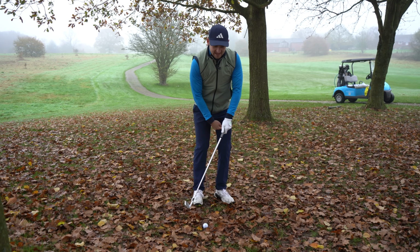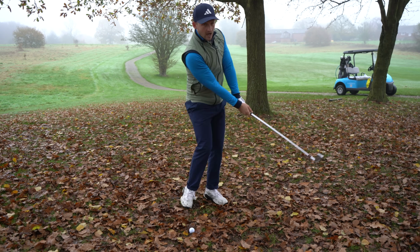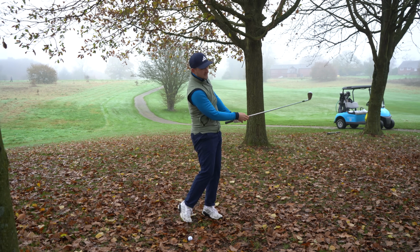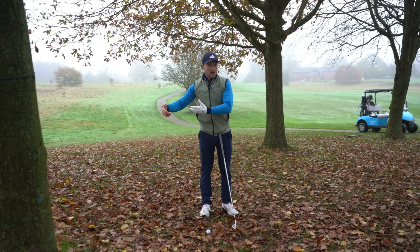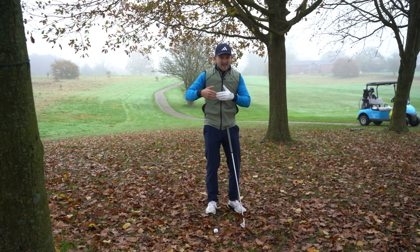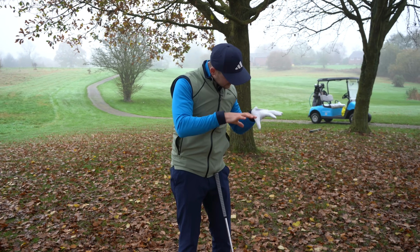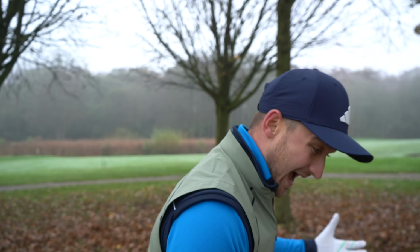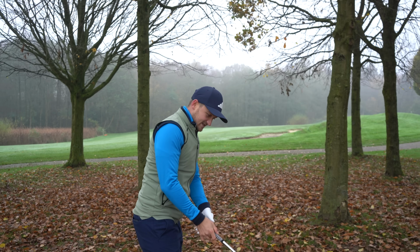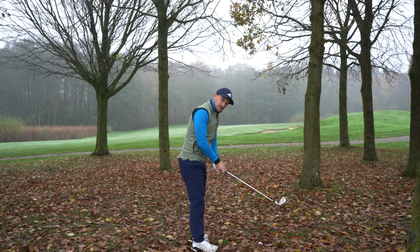From here, I keep my weight on my lead side and I make slow swings. And what I mean by slow swings is, the more speed you put into the shot, the more spin the ball has. The more spin the ball has, the higher it's going to go. We don't want height. We want to keep the ball below these branches. So ball back, hands forward, weight on the lead side, keep the speed low. That's how you're going to poke it out.